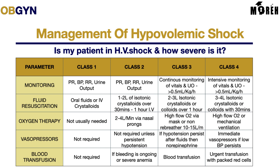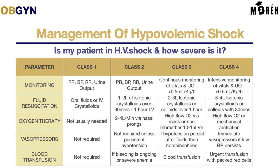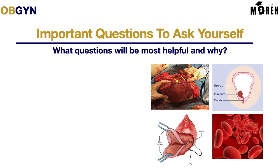So now that you know how to identify hypovolemic shock, and you also know how to manage the different classes of hypovolemic shock, what's the next important question? Because imagine we treat the shock, but we don't treat the actual cause of the shock. Then it means we're not doing anything for our patient. So your next important question then is, where is the bleeding coming from?